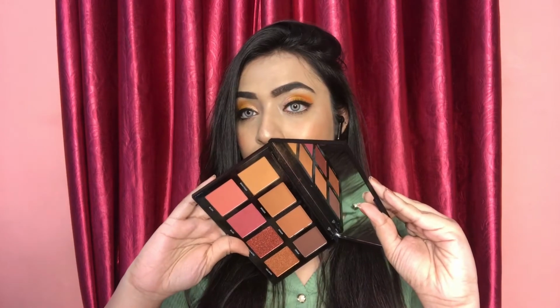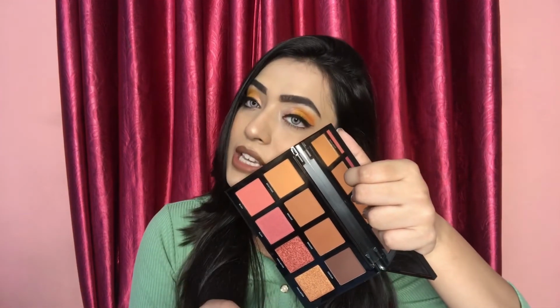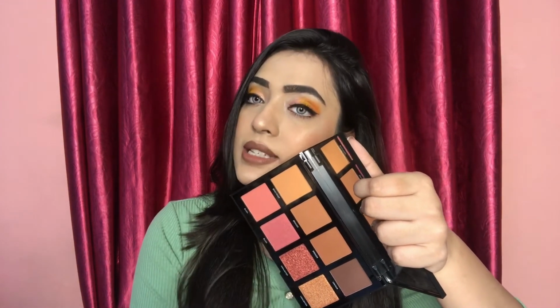Here I have a face palette. It's a Morphe 8R palette. From inside it looks like this. It has blusher, highlighter and bronzer shades here, and I bought it for 2500.